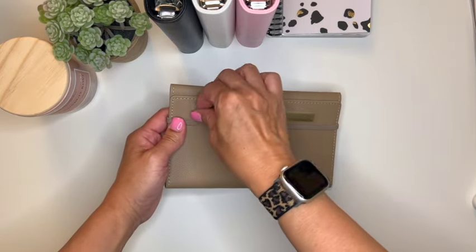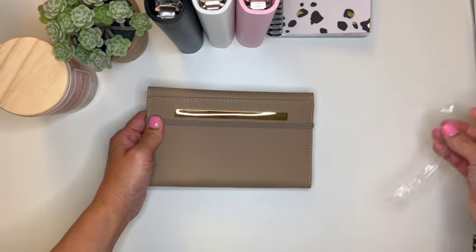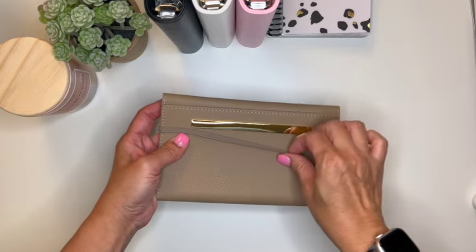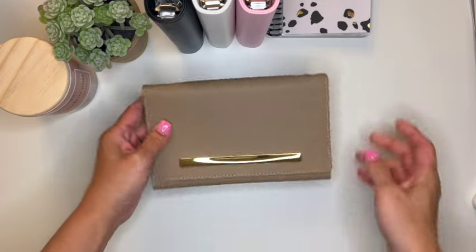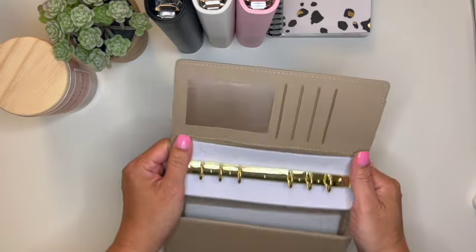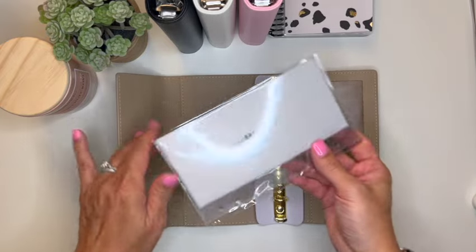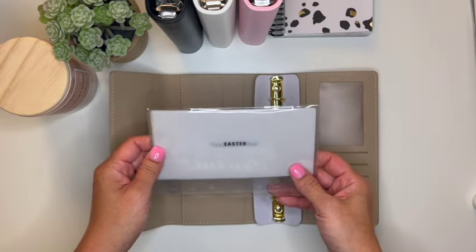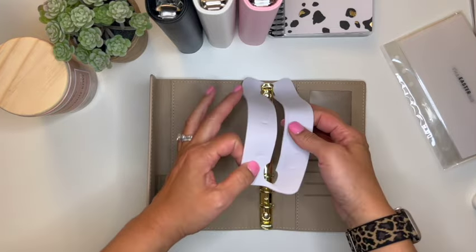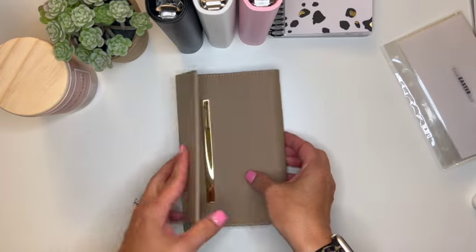It does have this little sticky thing on it. We'll go ahead and take that off. And then let's open this up. Oh, it was upside down, guys. Okay. Wow. Oh my gosh, look at, she included envelopes. Oh my gosh. Okay. This is so cute. It has gold hardware in here. Oh my gosh, this is like really cute.